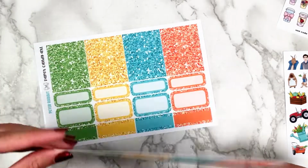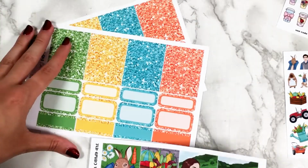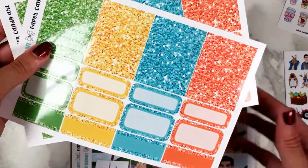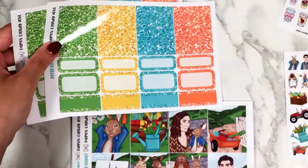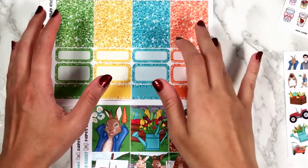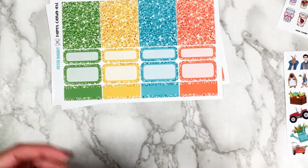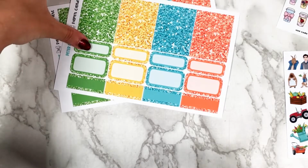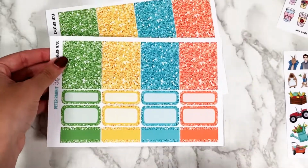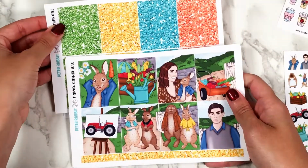And then I also got, I did not think that I got 2 of these, did I? Did I really get 2 of these glitter header add-ons? I don't know, but now I have extra glitter headers. Oh, and extra boxes. That's the more important thing to me. But yeah, I got these as an add-on as well. The full glitter header sheet that comes with some glitter boxes as well. So I did not think I got 2, but there you go. So there's the glitter headers.